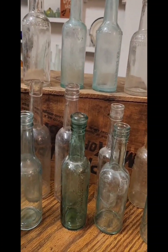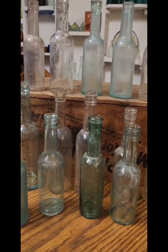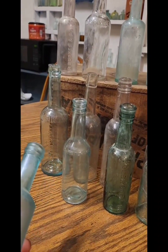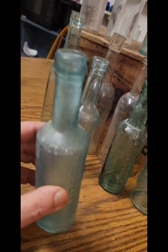Or if you're a bottler, you can dig it and you know you've got a Worcestershire sauce bottle, but not in this case. These 15 here, I'll just quickly read through them because some people might be interested. And what I'd like is if you're a bottle digger and collector and you found one of these that says something that I don't have, I'd like to hear about it.